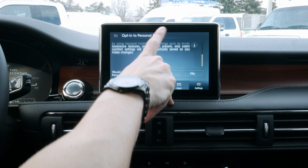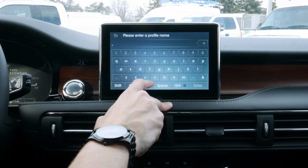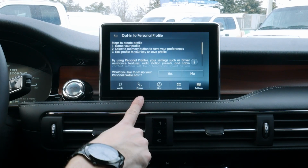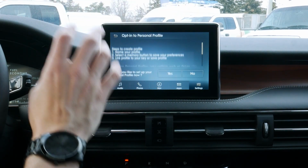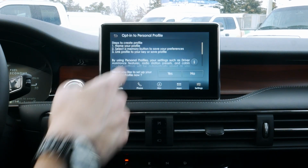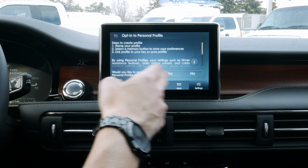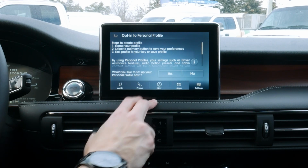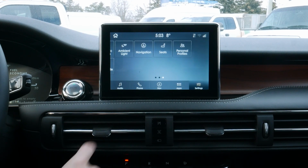Next up, we've got personal profiles. If you've got multiple people driving the vehicle, we can set up an individual profile, which is amazing because it's going to remember our audio settings, our phone settings, navigation settings, essentially more or less everything. If you've got multiple people driving the vehicle, definitely recommend setting this up. We will only have the 3 memory buttons along the side there, but we still can save our base radio settings, presets, comfort settings, and things like that. So we've got quite a few options available in order to set up personal profiles.